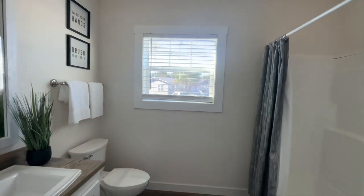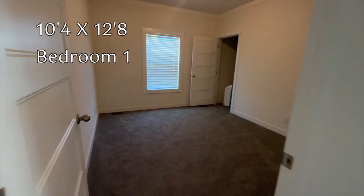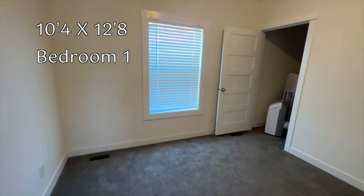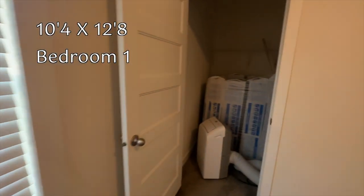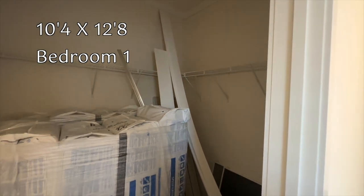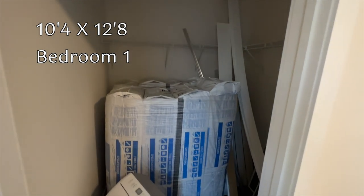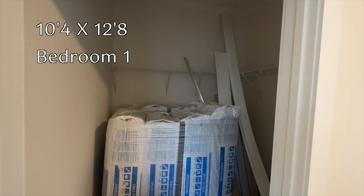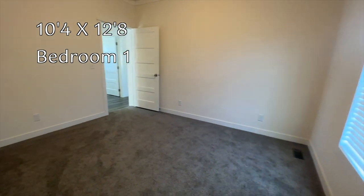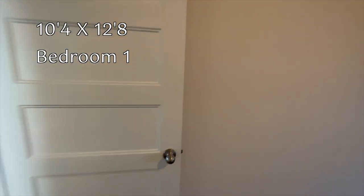Okay, so first room on the right is the restroom. And then across from the restroom is one of the additional bedrooms. Really nice size bedroom. You've got your bedroom and a walk-in closet. It's full of all the stuff that comes with the house when they deliver it. And this house is actually sold. So they are packing it up to move it, but this bedroom has a nice walk-in closet, and then you get all of this bedroom. Really nice. So that's the first bedroom. That's your bedroom number one.